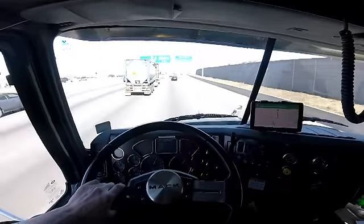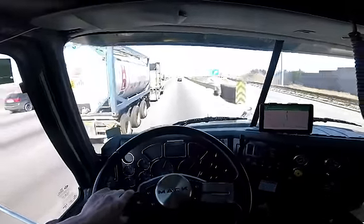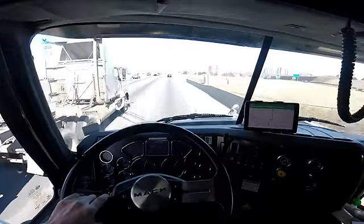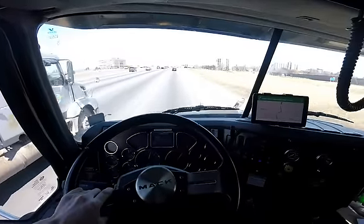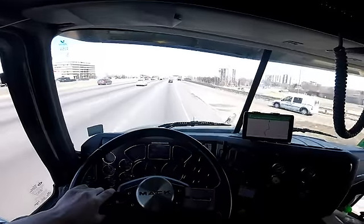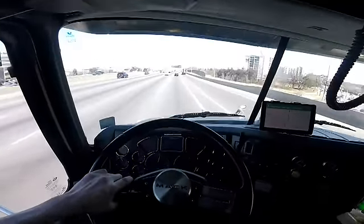This doesn't happen often. I'm actually passing somebody. Some very old Volvo. Musket Transport. And this is 401.